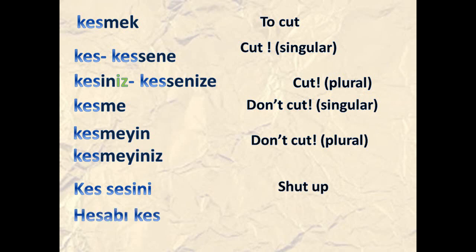Hesabı kes. It means end the relation, like if it's a relation at work, if it is imperative. If we use it as an infinitive, like hesabı kesmek, it's like paying you all the money you have. I mean, the company owes you and lets you go. Like they sack you. Okay. I hope nothing like that happens.